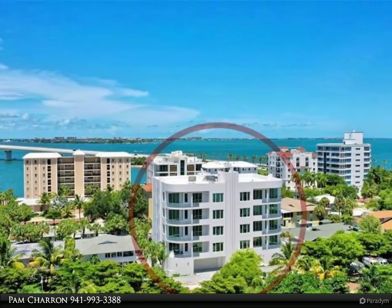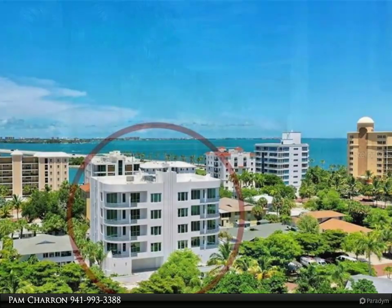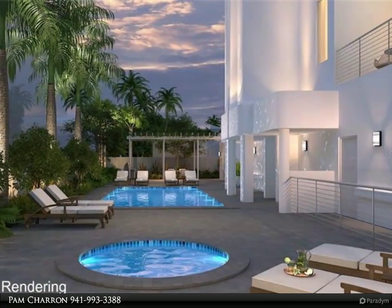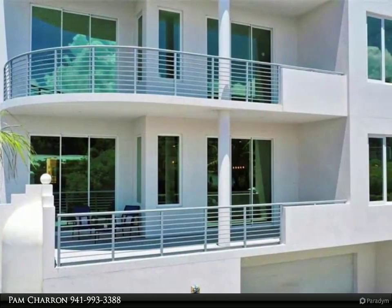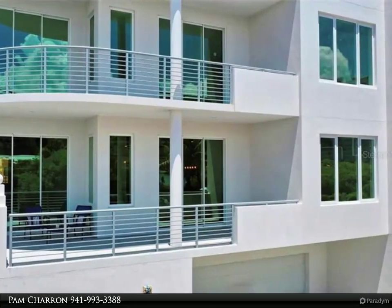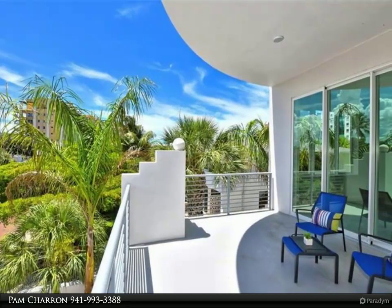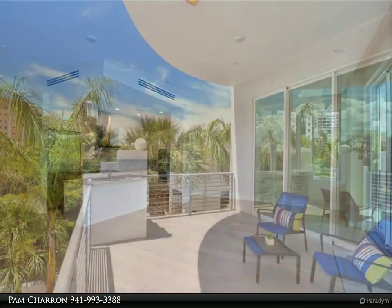Under construction. Almost ready. Open Mona for 11 a.m., 4 p.m., offering over 2,700 square feet, 3 bedrooms plus an office, 3.5 baths and a private 2-car garage. The Pearl has a fresh and modern design with 11-foot ceilings, lots of windows, 3 terraces for each unit, and an open floor plan. Each residence has elevator access into a private foyer.